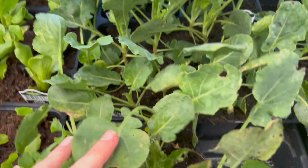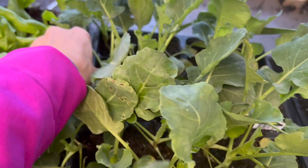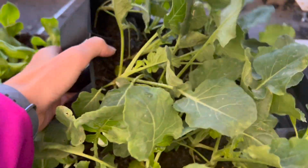We'll see. Some of these are looking a little stressed, a little sad. I will say it's a very shady area, and depending if it got some cold damage. But these ones in the back look better.